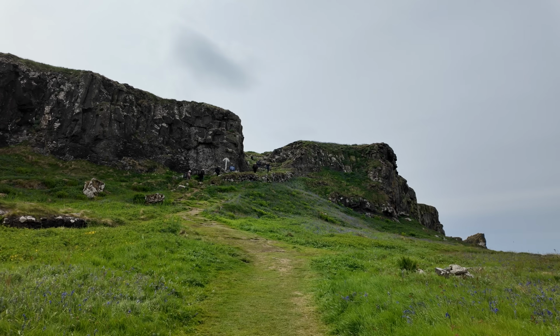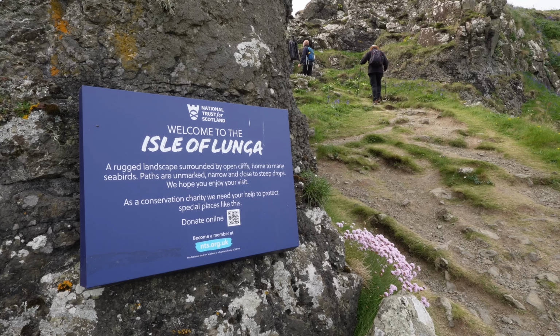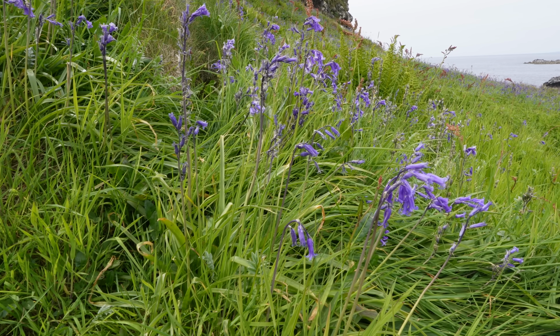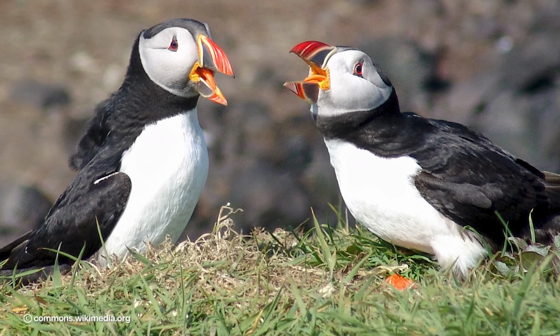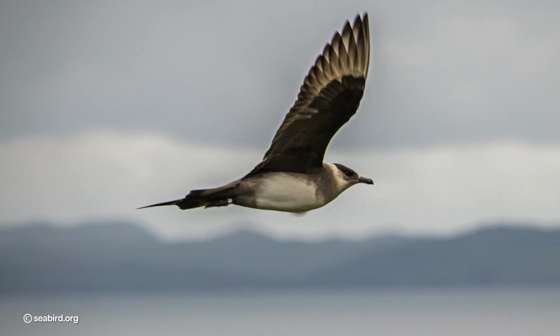The Isle of Lunga was recently brought under the care of the National Trust for Scotland. The island is covered in grasslands and vibrant wildflowers, and it plays a vital role as a nesting site for a wide range of seabirds, including guillemots, razorbills, puffins, kittiwakes, fulmars, shags, and skuas.